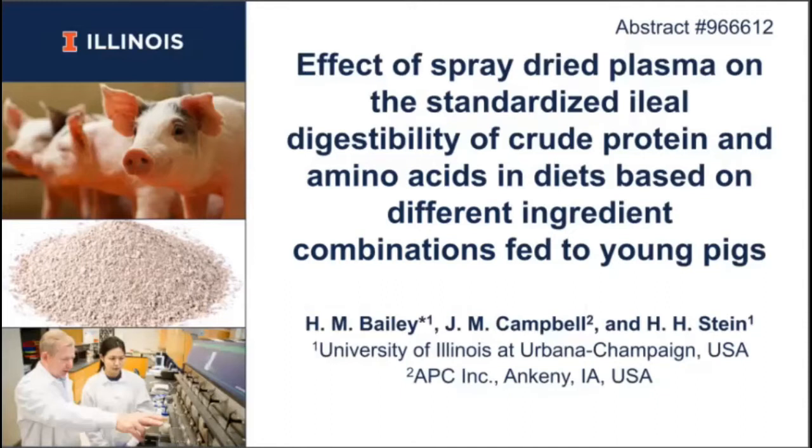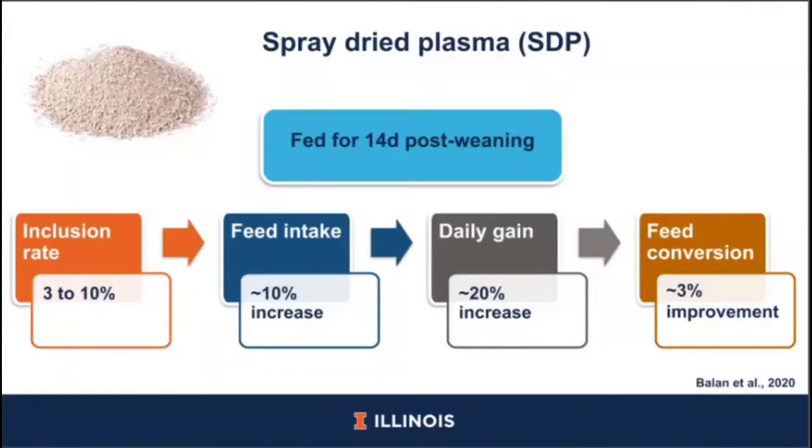Today I'll be presenting on the effect of spray-dried plasma on the standardized ileal digestibility of crude protein and amino acids in diets based on different ingredient combinations fed to young pigs. Spray-dried plasma, or SDP as I will be referring to it for the duration of this presentation, is a byproduct of the animal industry and can be from swine, bovine, or poultry origin.